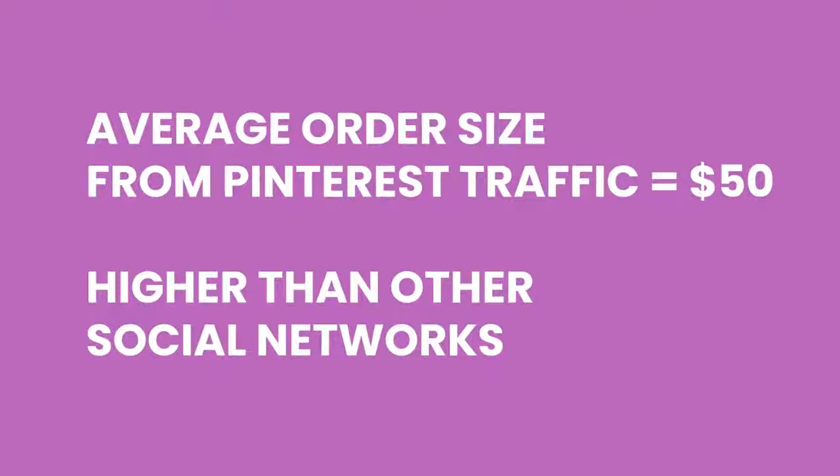Before we begin, it's important to understand that Pinterest traffic is very high quality. According to the insights published by Shopify, average order value for buyers coming from Pinterest is over $50, which is actually higher than any other social media network. And 93% of Pinterest users use Pinterest to research purchases before they actually go online and buy something. So this means that Pinterest traffic is high quality, full of buyers, and is definitely the type of traffic that you want to get to your website.